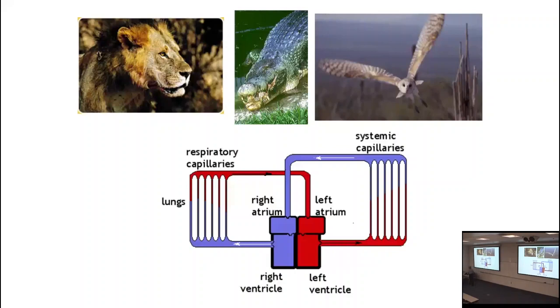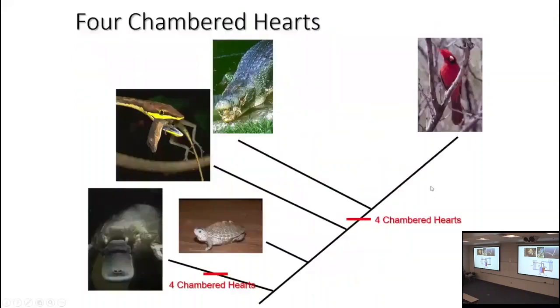But there's another aspect that you get with this more efficient sort of lung or heart setup, and that is the blood pressure in the lungs can be different than the blood pressure to the rest of the body. You can't do that with a 3-chambered heart because it's the same pressure coming out of the ventricle. But here, we can decrease the pressure going to the lungs and ramp up the pressure going to the rest of the body. Why would that be important?